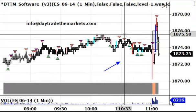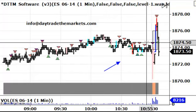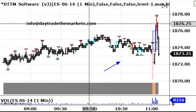So anyway, we were able to get in there on half the position, take out a 1.5 and a break even on the other half. So just a quick video here.